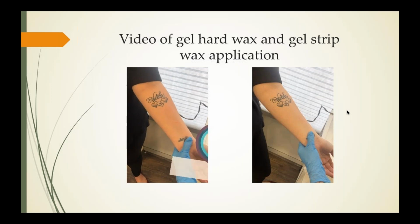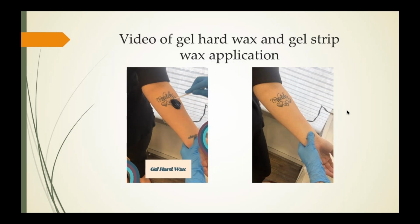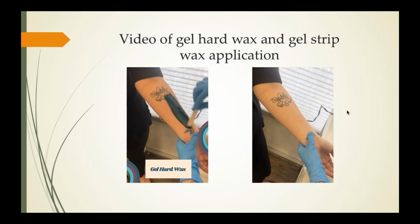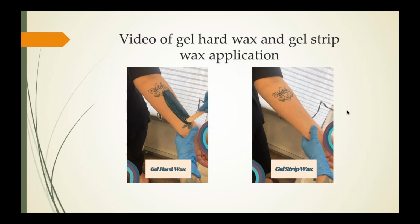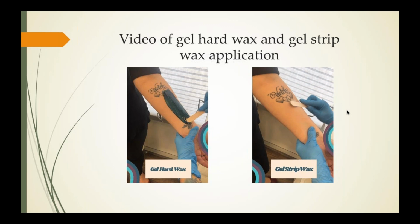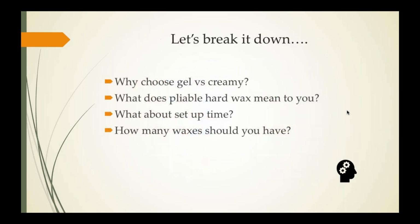So here is a gel textured hard wax. You can see that there's a little more translucency there. It's a little shinier. And here's a gel strip wax. This one is going to be really translucent, but again, extremely thin going on in texture. So hopefully those little videos helped you understand what I'm talking about when I'm talking about gel versus creamy. So let's break this down.